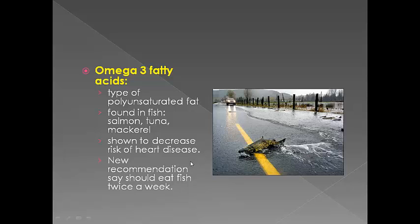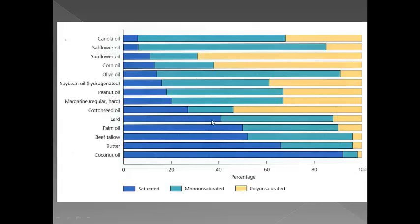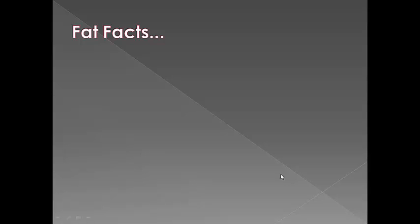If you look at the diets of Native Alaskans and up in Canada, their diet is pretty much protein and omega-3 fatty acids because they don't have a lot of carbohydrates where they are. They eat a lot of fish, and they pretty much don't have heart disease in those areas. So these are good for you fats. This just gives an example, and you can look at this on your own, of different types of fat and how much mono and poly and saturated fats they contain.